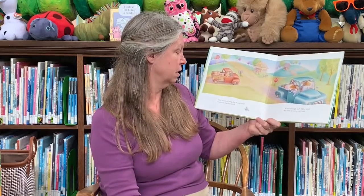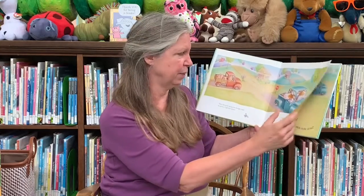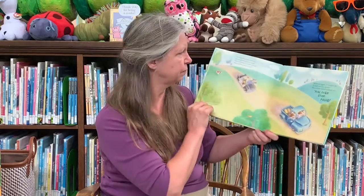They bounced along the bumpy road at quite a frightful speed. "What's that sign say?" Mabel asked. "The cows, of course, can't read." "Give you a hint, the sign said stop." They didn't know that, so they went right through. Molly swerved to miss a car. She dodged it just in time. Mabel cried, "How some folks drive should surely be a crime." The sheriff shouted, "Sakes alive, did I just see those cattle drive?"